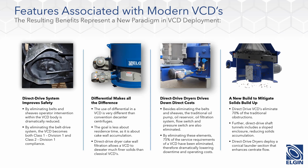The next item, which we kind of highlighted a bit, is driving down those direct costs. Again, you're eliminating belts, you're eliminating sheaves, the traditional oil system, the oil pump, the oil reservoir, the oil filter, the flow switches, the oil flow or pressure switches, all that's gone. And that is a huge item.